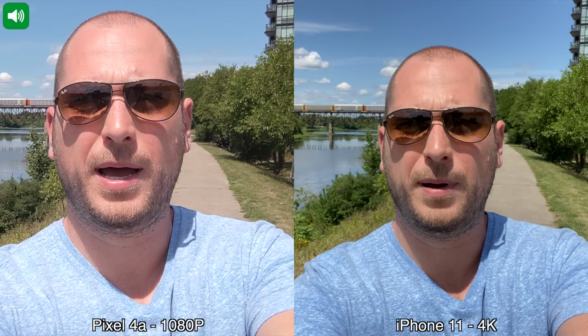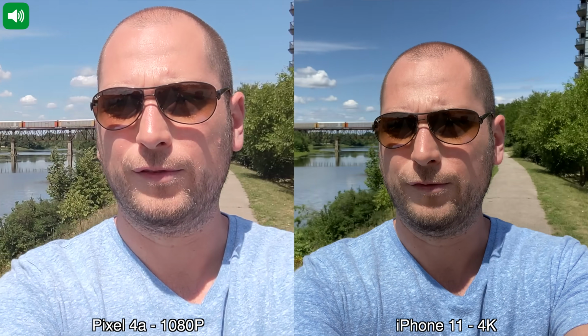With the iPhone 11 we can actually record in 4K at 30 frames per second with the front-facing camera. So I'm gonna stop here for a bit, to pan right and back left. So yeah, this is how recording with the front-facing cameras on these two devices would look like.